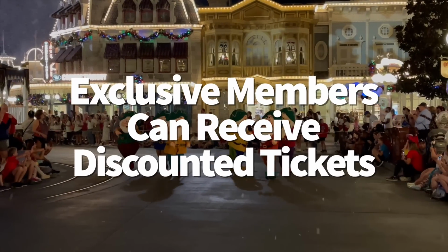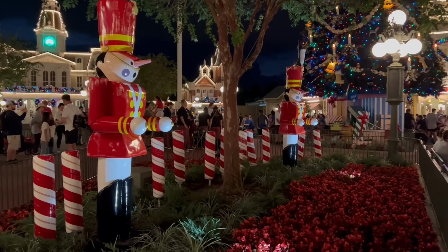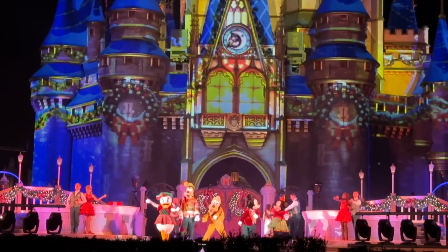Okay, let's talk about discounted tickets. If you're a member of AAA, you might already know about buying discounted tickets to Disney World, but did you know you could also get discounted tickets for special events? For example, if you're a AAA member, you can save up to $30 per ticket for select dates of Mickey's Very Merry Christmas Party at Magic Kingdom.